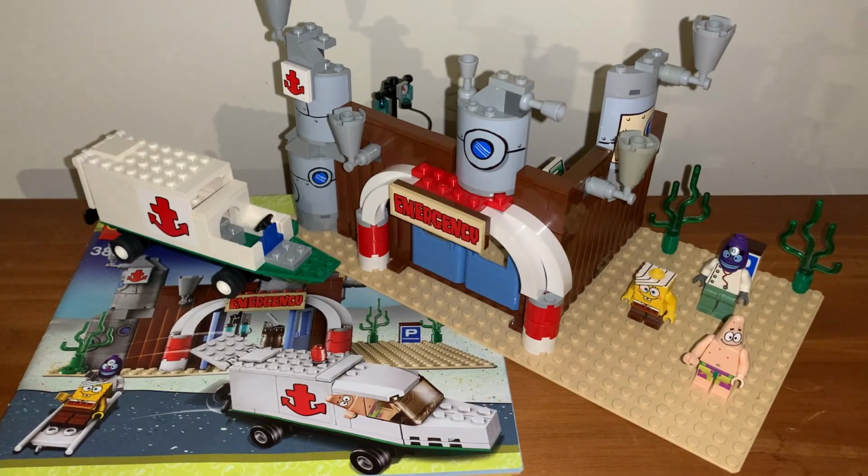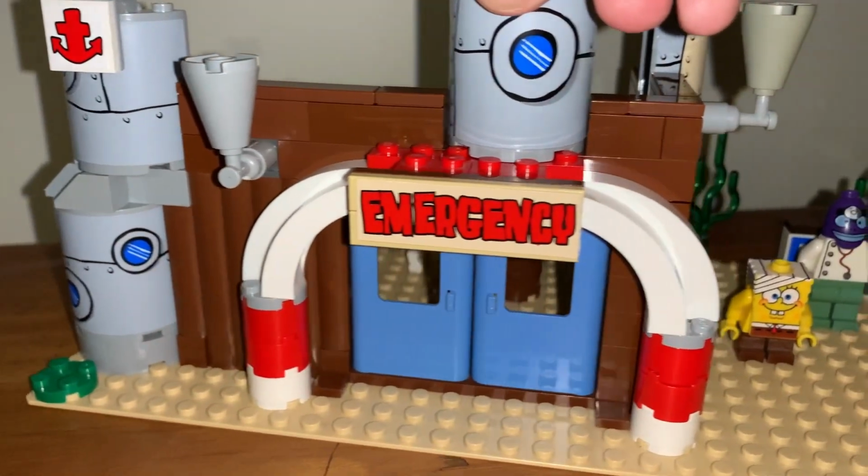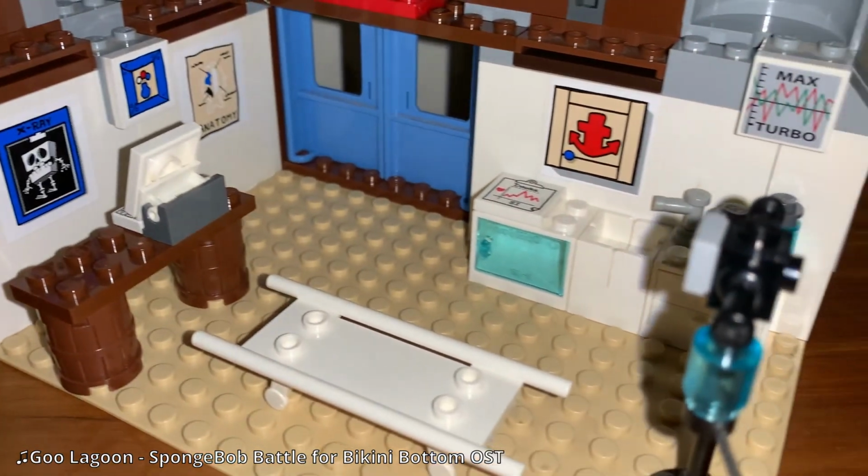Continuing on with my LEGO SpongeBob series, here we have the emergency room, which released in 2007, and I think it was a store exclusive, I believe, for around $30 USD back in the day. I'm not sure what that translates to in NZ, but I don't think this was available here if it was a store exclusive. We only just got our first store in 2019.